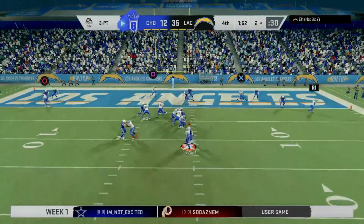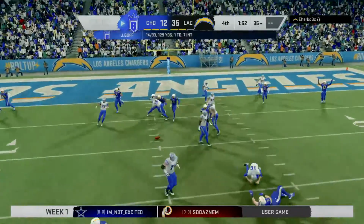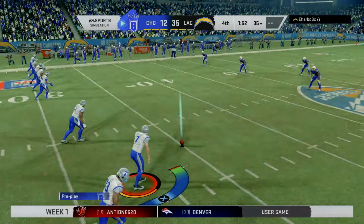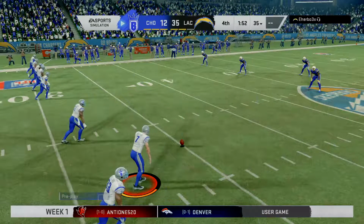Here's Goff. Oh, the ball comes out on the hit, but they'll say it's incomplete. Protection was great. He had time to set up a campsite. But in the secondary, though, they were ready.